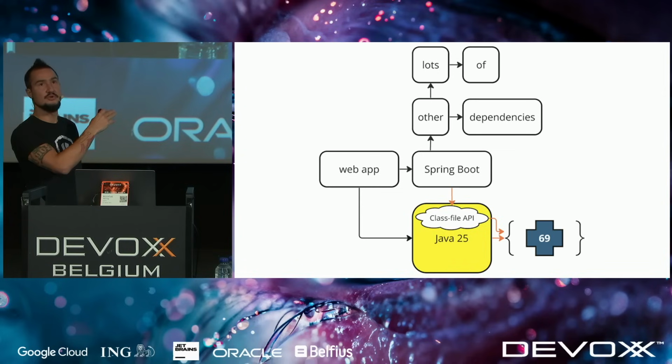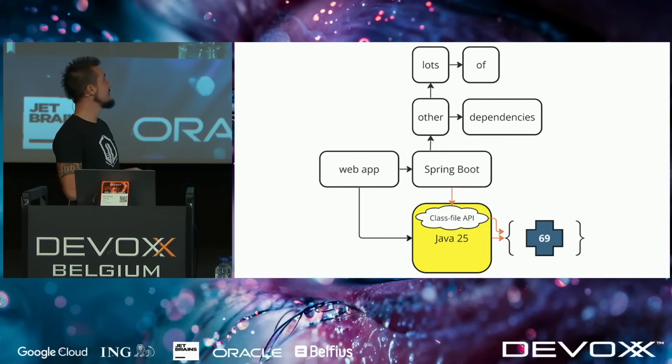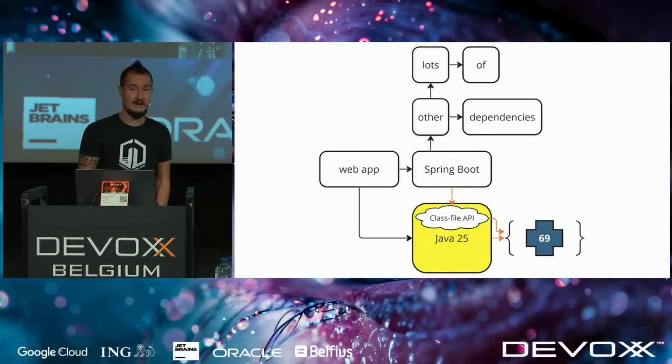I'm not saying Spring Boot should do exactly this. Maybe they have a layer in between. I'm just saying this is the simplified example I made. And because this is up to date, assuming that this does not use anything that really doesn't work with the new bytecode level, everything else just works. And you don't need to update the whole tree. And that's the big impact of this for the ecosystem.